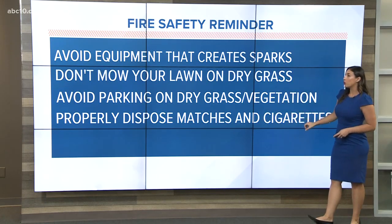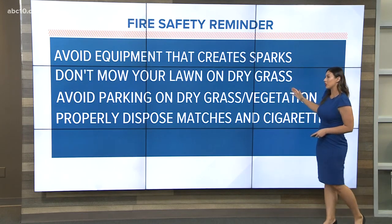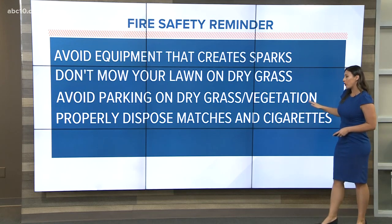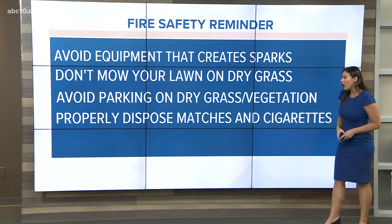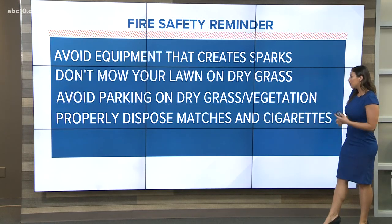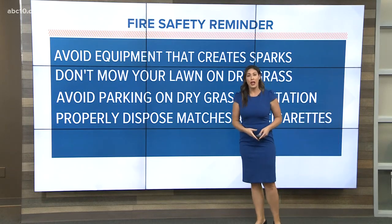You want to avoid equipment out there that could spark fires. Obviously, you don't want to mow your lawn on dry grass at this time, especially. Avoid parking on dry grass and vegetation. I think a lot of people forget about that. They can just park off onto the highway there, and then properly, of course, dispose of matches and cigarettes. It's very important information that people just kind of forget about every now and then.